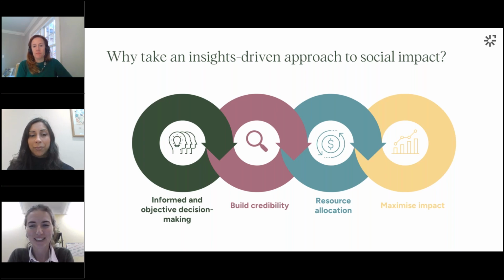Now, I think many of us can appreciate the fact that resources, be that your team size or your budgets, can often be limited. So having a clear case underpinned by data helps you to make those decisions about where you're going to focus those resources. And of course, finally, the most important thing is about maximizing your impact.